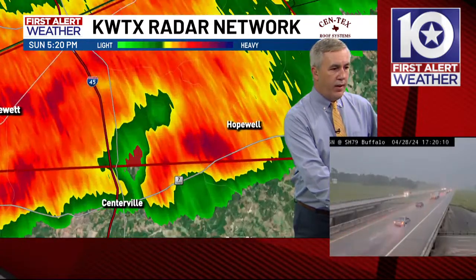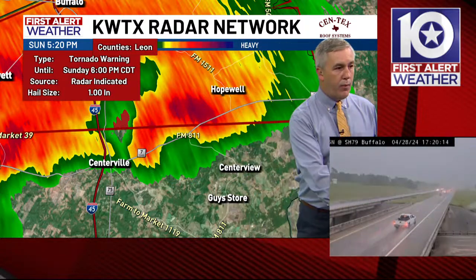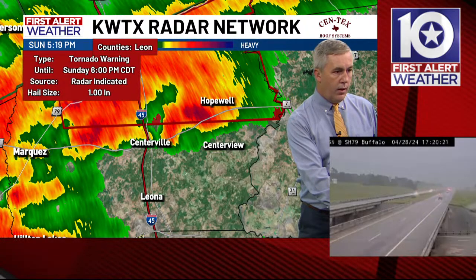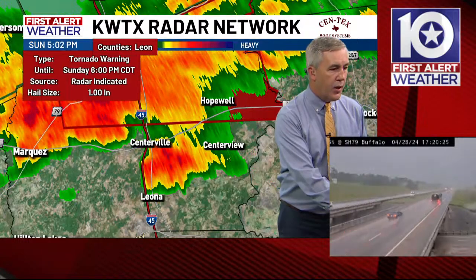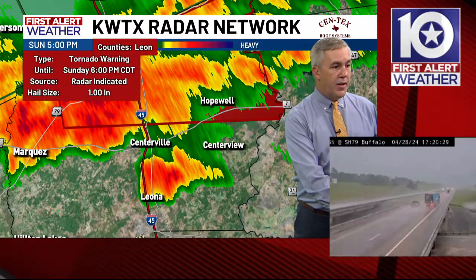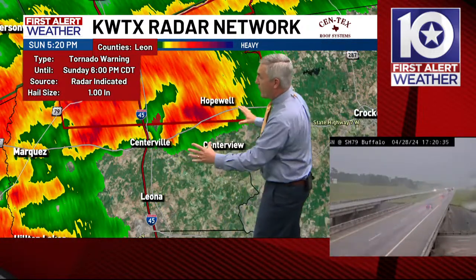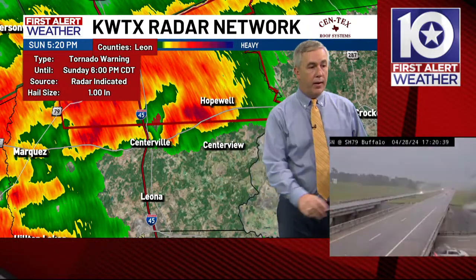So this one, you can see a little bit of a notch right here that developed. I want to take you back and watch the last little bit of this to see how this one evolved. It actually started out as its own individual thunderstorm down around the Leona area, and as it came in contact with this other thunderstorm, started to help the rotation inside of it. So you can nearly cut this one out as its own little supercell that's trying to form here, probably getting a hail core right there near the Hopewell area as well.